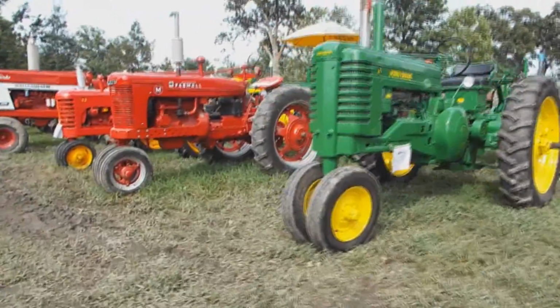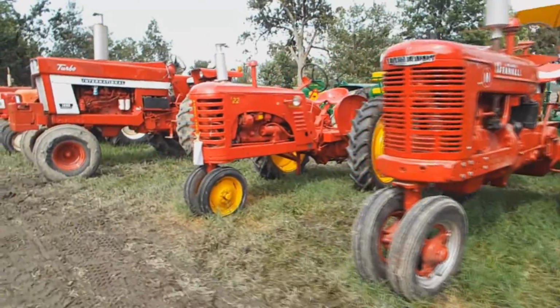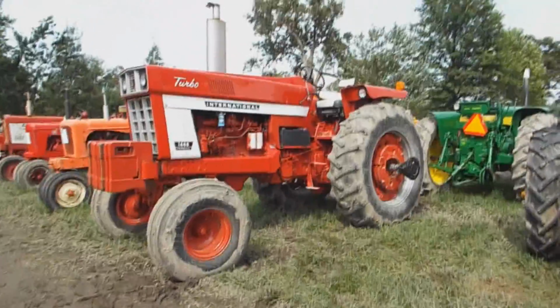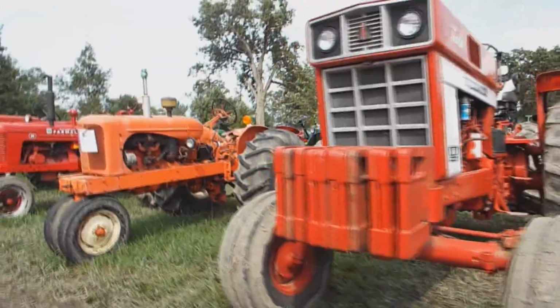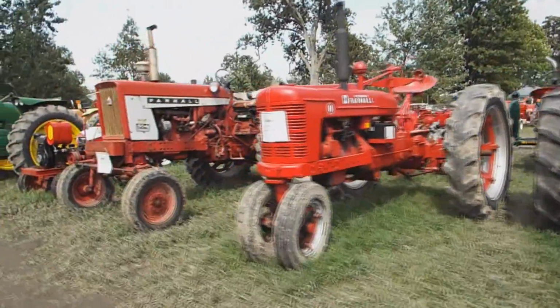Another Farmall M. There's a lot of M's there, apparently. I'm just noticing that now as I'm watching it back, doing this voiceover. International. So, I think Dad was saying something about this tractor. I don't remember what it was, but somebody down in the country had one of those that Dad knew. There's another M. Wow, lots of M's.